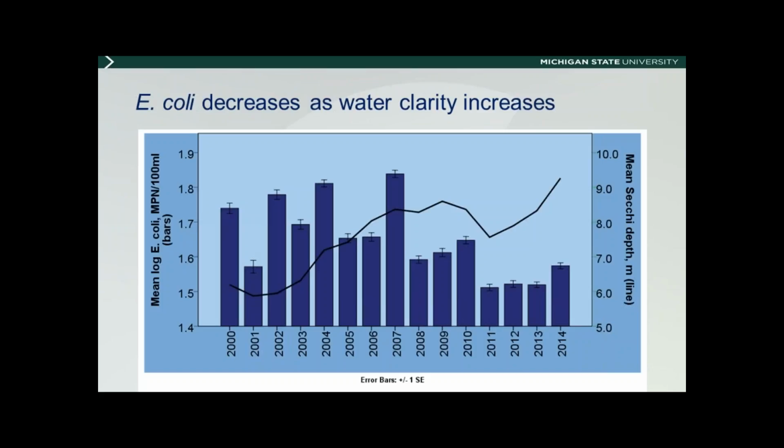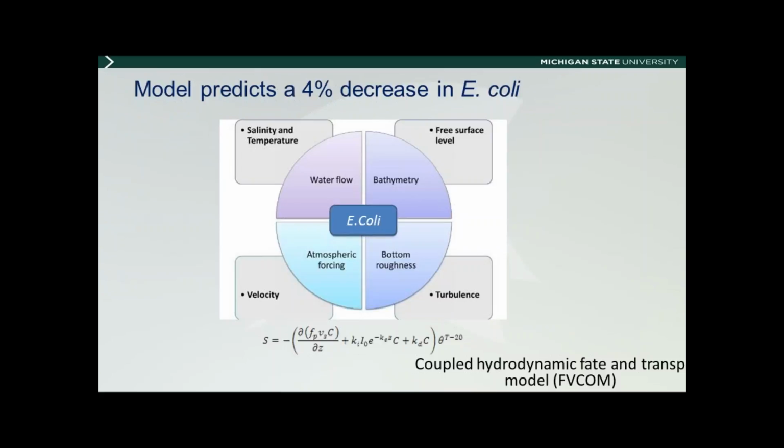So as we can see from the graph here, the line that indicates water clarity seems to be going up over the years, and sort of conversely, the bars that indicate E. coli concentration are going down. So that kind of helps corroborate this idea that there is some sort of relationship between water clarity and E. coli. But we didn't want to stop there. We didn't want to call it good and say, yep, it's all water clarity, no problem. So we wanted a little bit of validation.